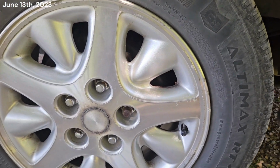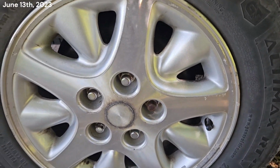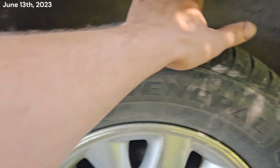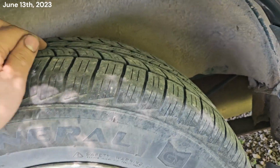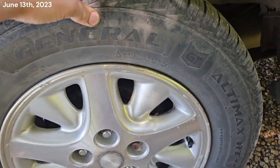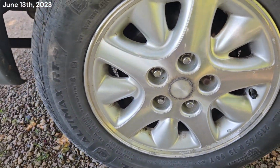This is what I've been running there: General Ultimax 215/65R15s. I believe they're on the older side. Yeah, 11th week of '16, but wherever they were kept, there's no dry rotting, no cracking or anything, and the treads, you know, nice. So these are a good set of tires, and the rubber's still pliable and everything, so I'm not worried about them.